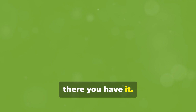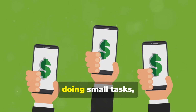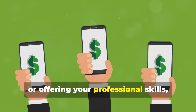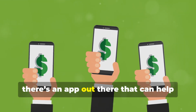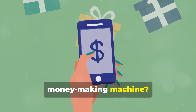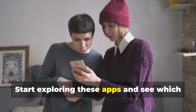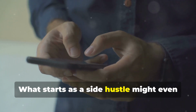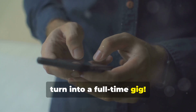So there you have it. Whether it's taking surveys, doing small tasks, renting out space, selling photos, or offering your professional skills, there's an app out there that can help you make money. Why not turn your smartphone into a money-making machine? Start exploring these apps and see which ones work best for you. And who knows, what starts as a side hustle might even turn into a full-time gig.